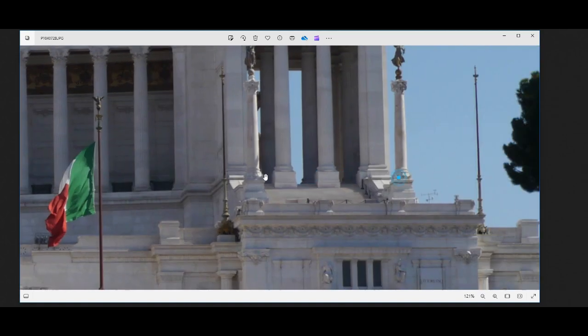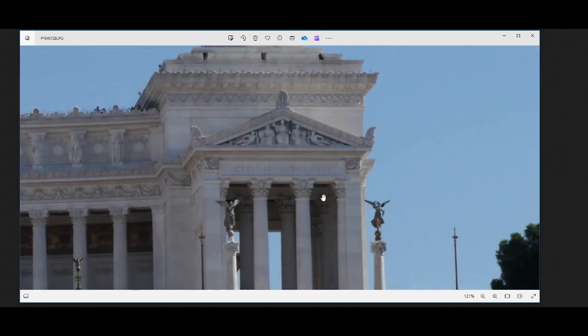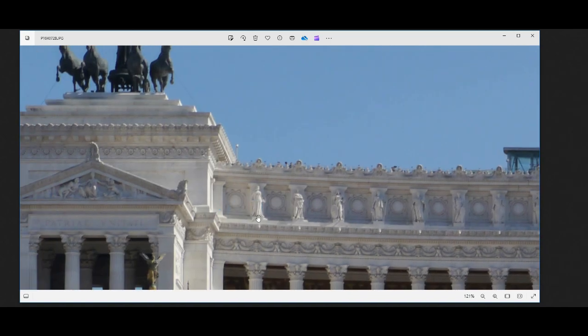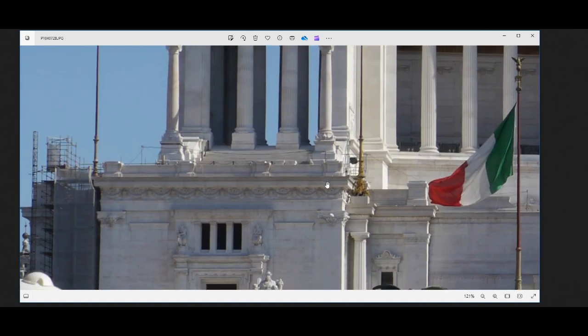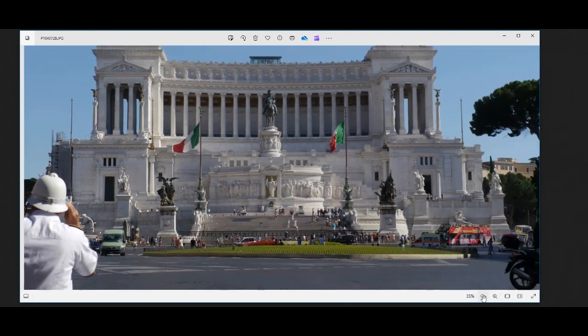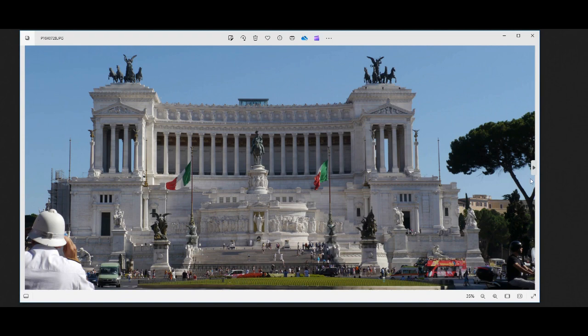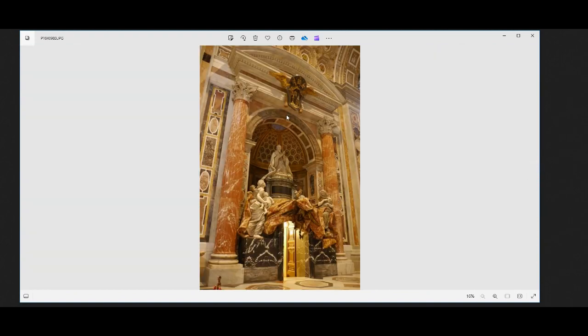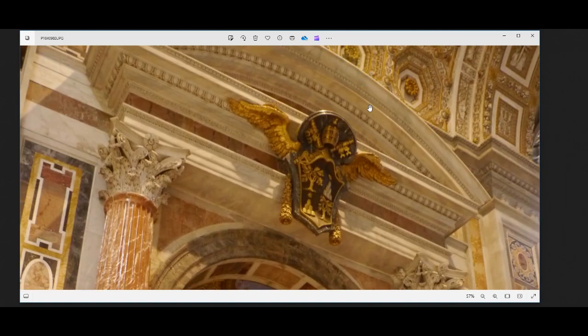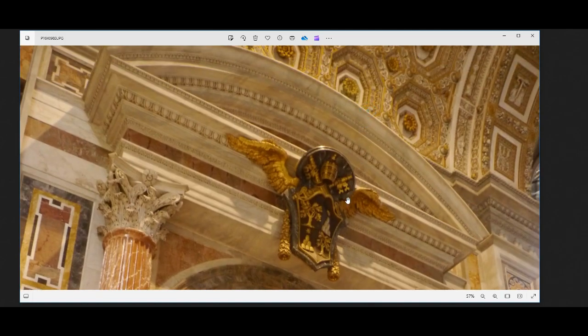When I first saw this, I didn't think about whether a human being did this. I was thinking, this is unbelievable, this incredible structure. If you ever go to Rome, take a look at the structure and tell me if a human being did this. So the next one is in the Vatican. This is one of the architecture pieces in the Vatican.